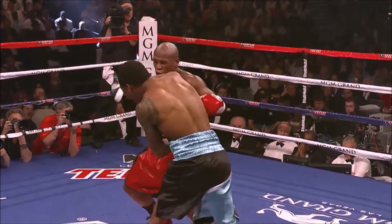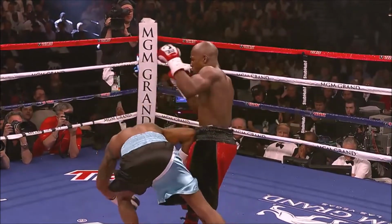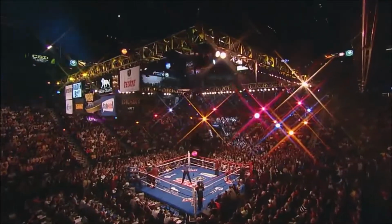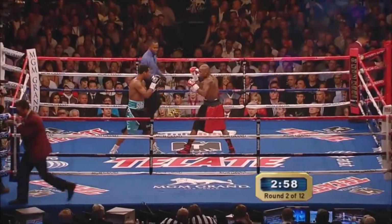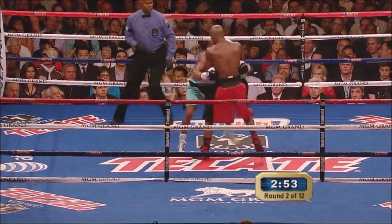There's a good shot by Mosley, but Mayweather rolls with it. And then this is where he comes down after they get tangled. And so the no knockdown call. Shane was lucky he had passed him and was slipping down, because had Mayweather just touched Mosley, it would have been scored a knockdown.